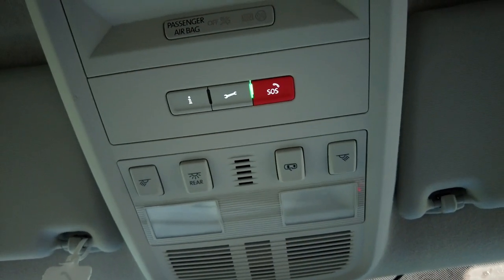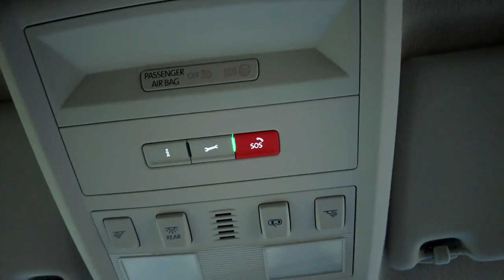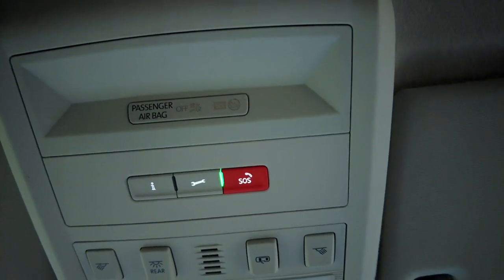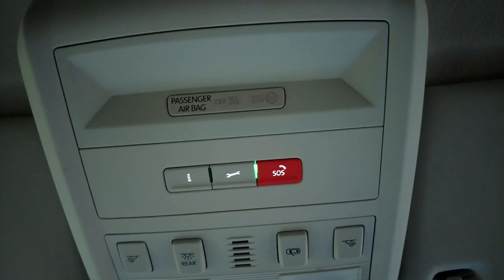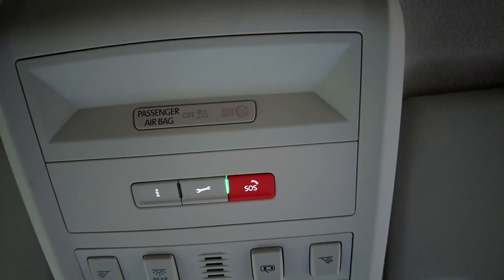Another feature that's new is up in the top here, we've got an SOS function to dial through for emergency assistance and the breakdown assistance function as well. My understanding is that's now a standard feature on all new transporters and transporter derivatives, so a great safety feature. It incorporates an embedded SIM within the van.